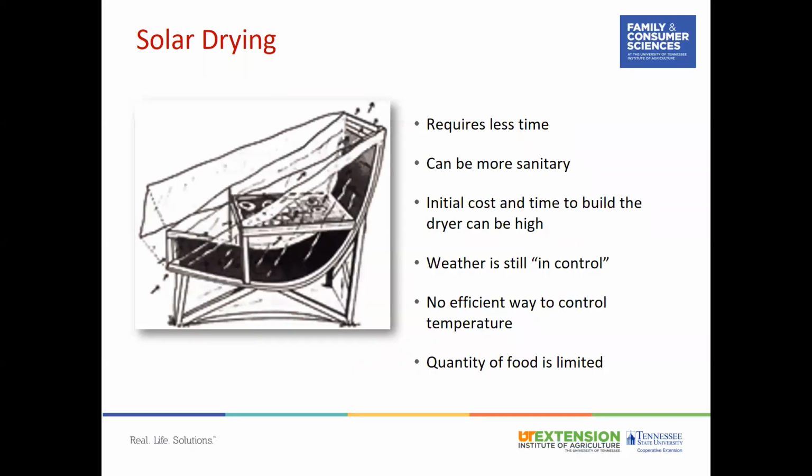Another method of drying is solar drying. Solar drying is a modification of sun drying in which the sun's rays are collected inside a specially designed unit with adequate ventilation for removal of moist air. The temperature is usually 20 to 30 degrees higher than in open sunlight. This higher temperature will decrease the drying time.